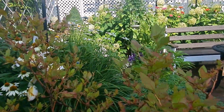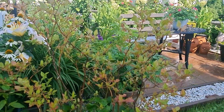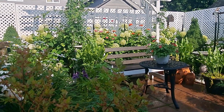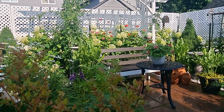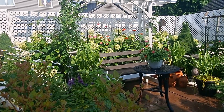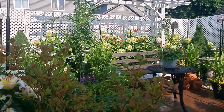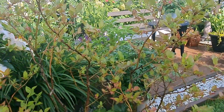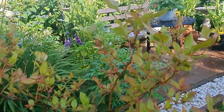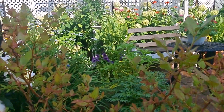Now, this is my blueberry plant. And you know what? Oh my goodness, this is a hummingbird. We just missed a hummingbird. I don't know if my camera got it. I'll come back later. But anyways, this is the blueberry right here. And as you can see, the color has changed. That means we have some cooler nights already.